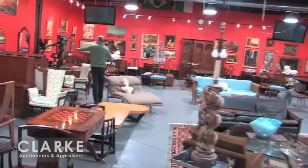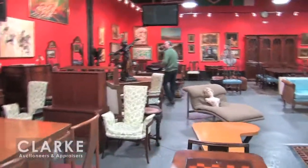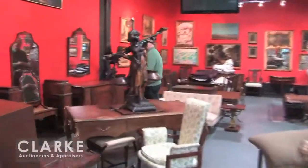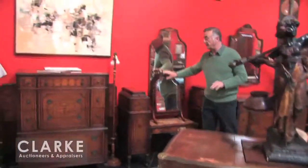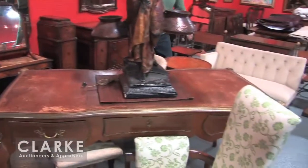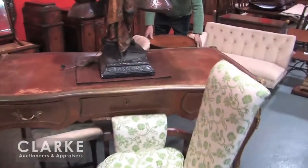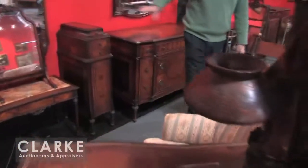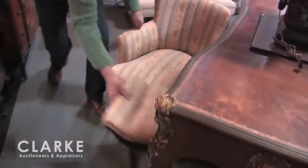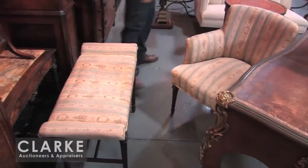Over here we have a magnificent satinwood and inlaid bedroom set, probably from the 30s, but what's unusual about this is we have all the pieces. We have the little mirror, the end tables, we have a sofa chair, an upholstered chair, we have a beautiful center table, we have a lamp. It's quite a large set, as it used to be in the 30s in those glam times. Look, we even have a nice bench for in front of the vanity.